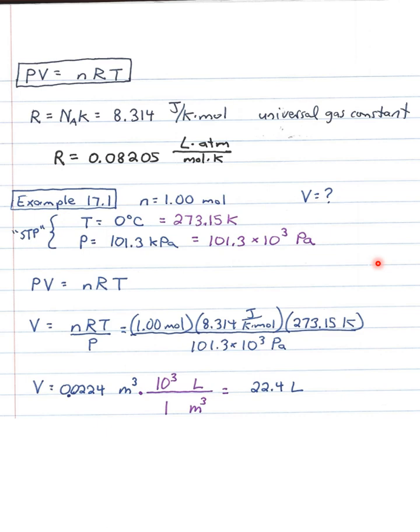So you can see I've written out the given information. It's asking what volume, so I wrote V equals question mark. And we need these in MKS units. And 0 degrees Celsius, we can't be using Celsius. We need an absolute temperature, or else our volume, when we plug it into the equation, is just going to come out to be 0. Even worse, if this were a negative Celsius, we would find ourselves with a negative volume. So we need the absolute temperature. We need kelvins, and so 273.15 Kelvin. That kilopascals, let's convert that to pascals, 101.3 times 10 to the third pascals.